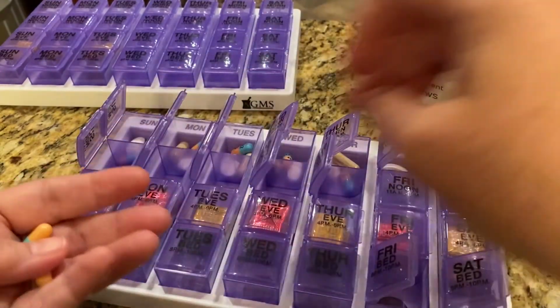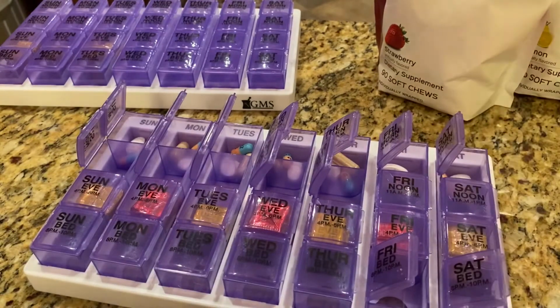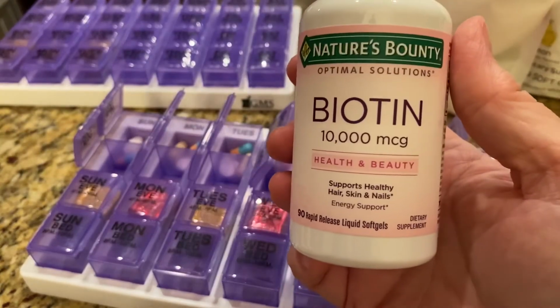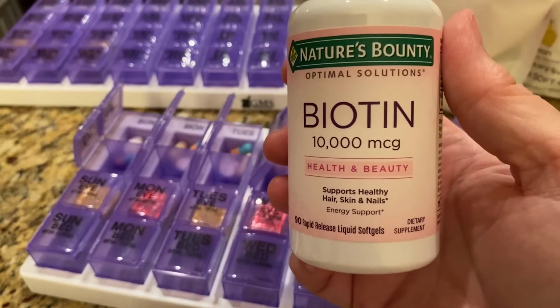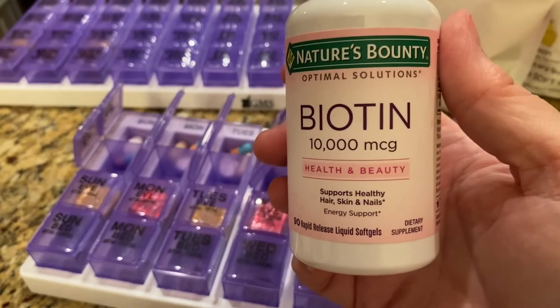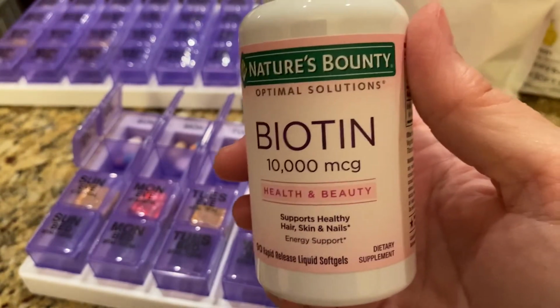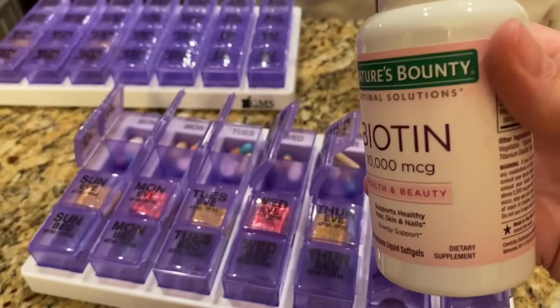And usually I would be filling both of these up, but for time and recording sake, I'm just doing the one. I have a couple different types of biotin. This one happens to be my favorite one. The only reason why I have a couple is because my friend gave me one. But this is my favorite, and it has a pretty good amount of biotin in it, and it supports hair, skin, and nails. So overall, I think it's a pretty good one.